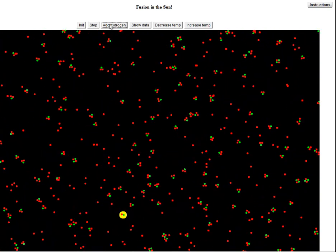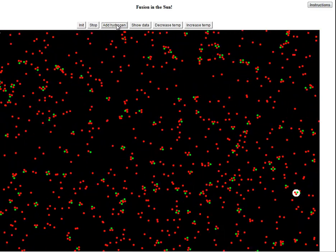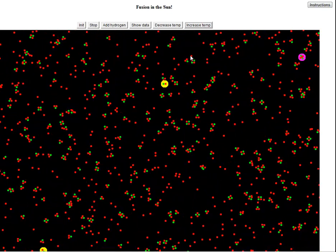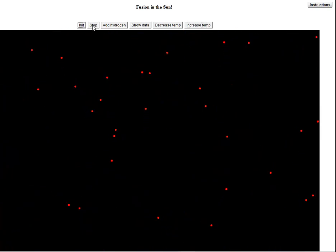Okay, so this is the way the sun actually gets its energy, and the sun would love to be able to give more hydrogen as time goes on, but of course it doesn't. It gets a finite supply. It'll keep changing hydrogen into helium until something happens, and it runs out.